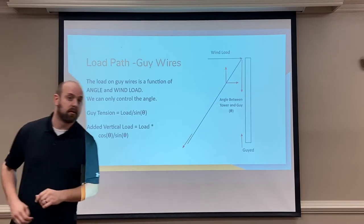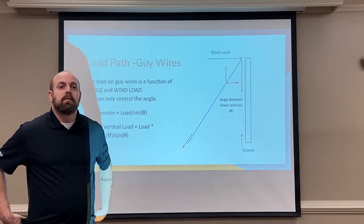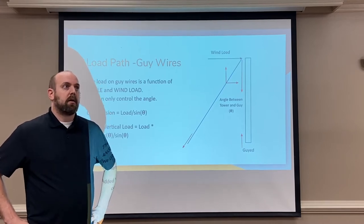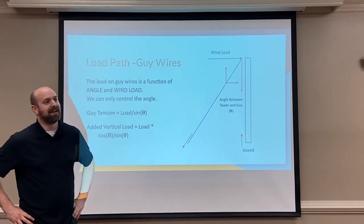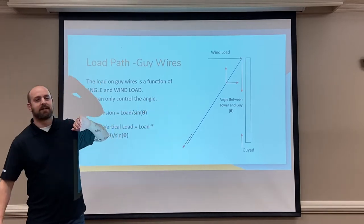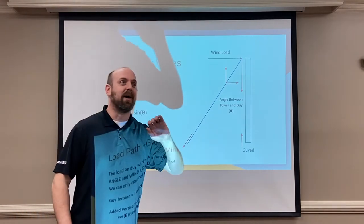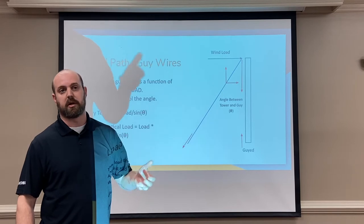Corey? Yes. Is it true that the ideal angle is 45 degrees minimum or further up, because then your vertical and horizontal component is the same? Ideal would be 90 degrees, but that's not possible. So yeah, exactly, that would be ideal. It really depends on your situation.